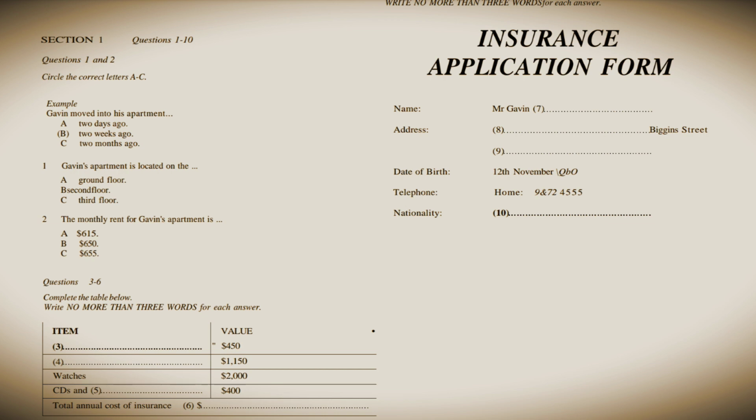Okay. Well, is there anything else you want to insure? Yes. I've got a couple of watches and my CDs and books. How much do you think they're worth? The watches are worth $1,000. For both of them? No, each one. And altogether, the CDs and books cost me about $400. Okay. So the value of everything you want to insure is $4,000. How much will the insurance cost? Let me see. $4,000 divided by plus 10%. Right. So this kind of insurance, that's private contents insurance, it comes to $184 for a 12-month period. $184? Well, that sounds pretty good. Okay, I'll take that policy.